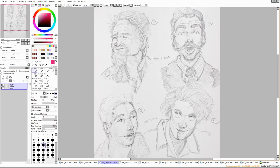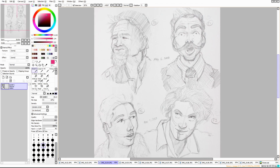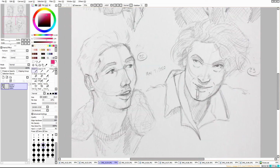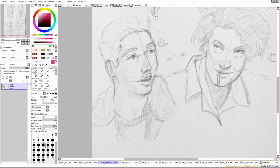Not only do I feel like the drawings themselves are really good and capture a feeling for each little character, but I also discovered something again with the eye. For this guy here, if you can see, I added a little line underneath the eye. I'm not directly connecting it, but I am showing that there is a bottom eyelid, and I feel like this helped out a lot.